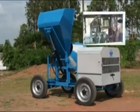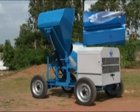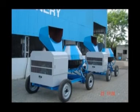The machine has a very low maintenance and operating cost, and its other features are similar to the mixer with mechanical hopper. Universal 10x7 CFT mixers are also available with an inbuilt digital weighing system and without the hopper.